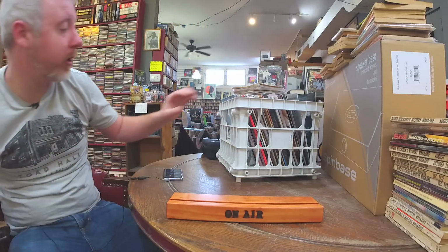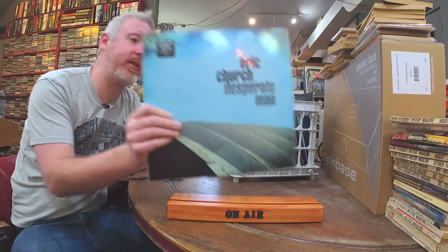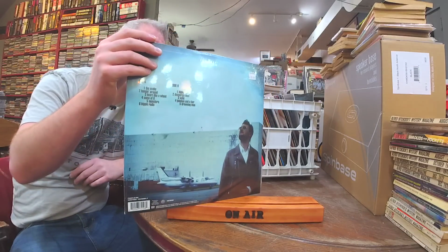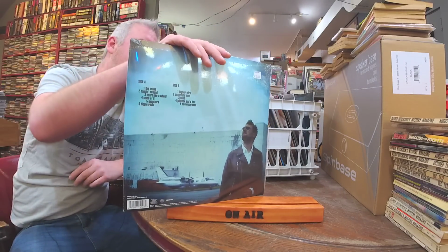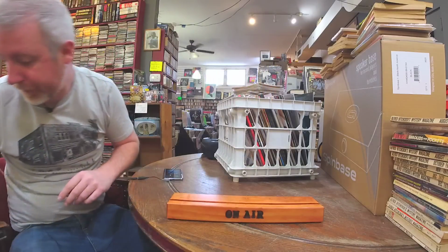He's always overlooked. Eric Church, Desperate Man, back in stock, $26. Single LP, gatefold, 11 brand new songs featuring Desperate Man, Heart Like a Wheel. Rolling Stone says, modern country's sharpest songwriter.